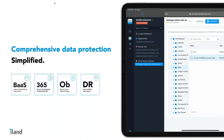We have a service with Veeam called Veeam Cloud Connect, which is our secure cloud backup solution. You can tie your virtualized environment to iland and offsite your backup data. And you can also do that straight to object storage if you're using another backup vendor, say Rubrik or Cohesity or another type of vendor. You can send that straight to our object storage for offsiting or archiving your data.